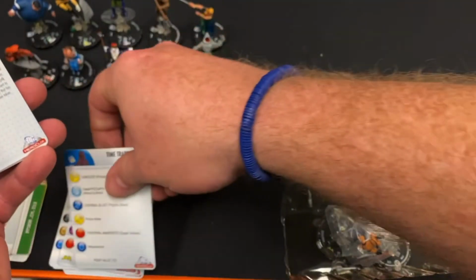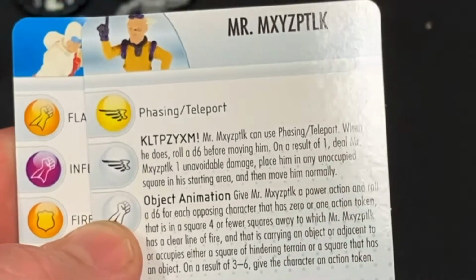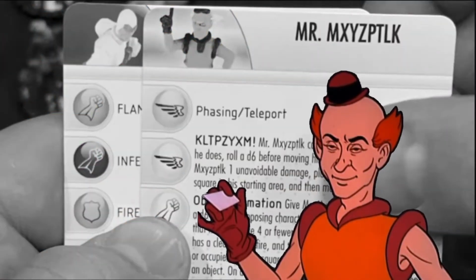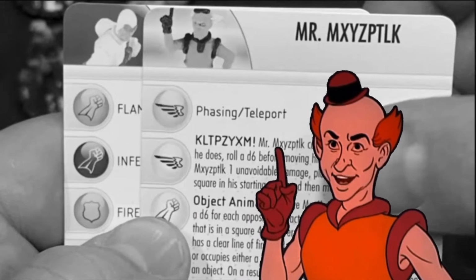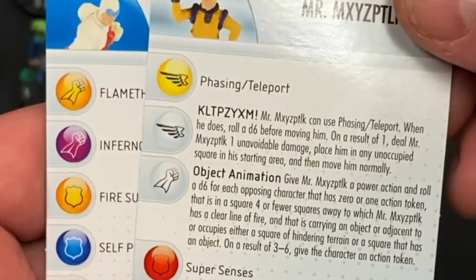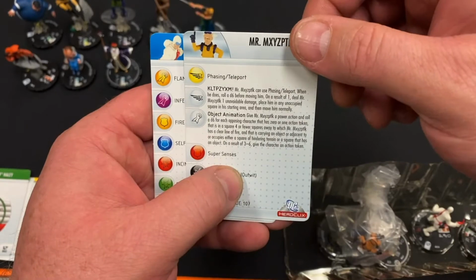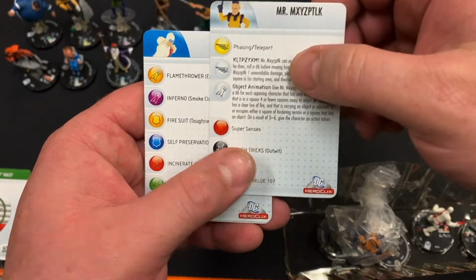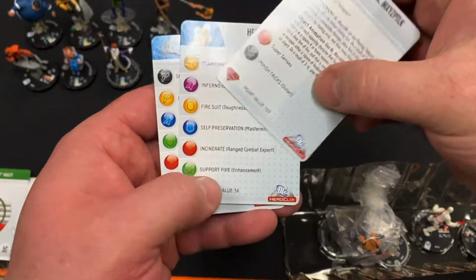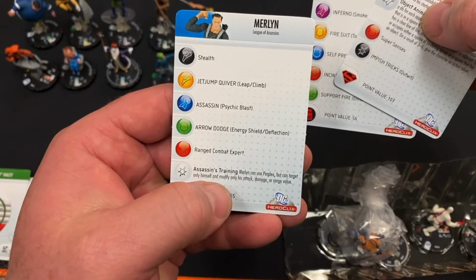Well, that's something. We have Mr. Miss... Oh, I've never been able to say his name. Oh, yeah. Mister Mxyzptlk? Mrs. Pitalik to you. I come from the fifth dimension. Oh, that sounds about right. Yeah, this was actually a piece back in the day that everybody wanted too. Phasing teleport, object animation, 107 points, the weird point values back then. You had to say his name backwards or something. Yeah.